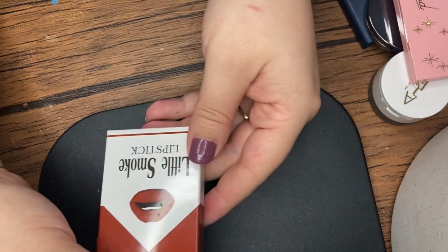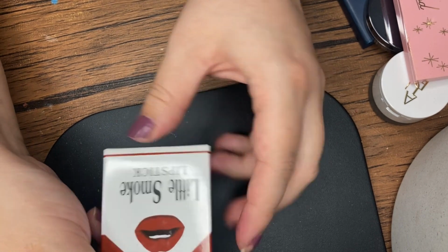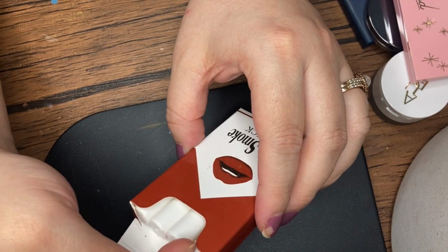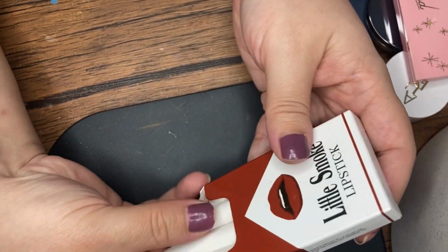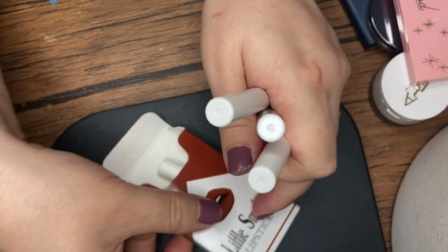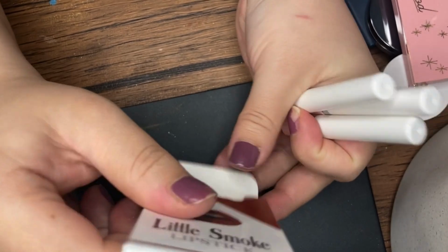And then my husband for Christmas, as a surprise, got me these little smoke lipsticks. They look like a Marlboro cigarette case, which I don't smoke, but there's that Americana feel to it, you know? And it comes with 4 little lipsticks that look like cigarettes. If I can get the 4th out.